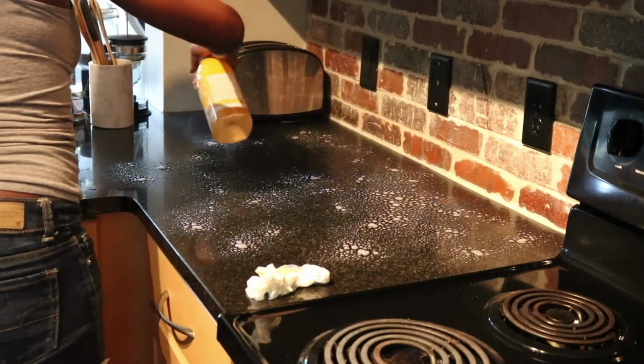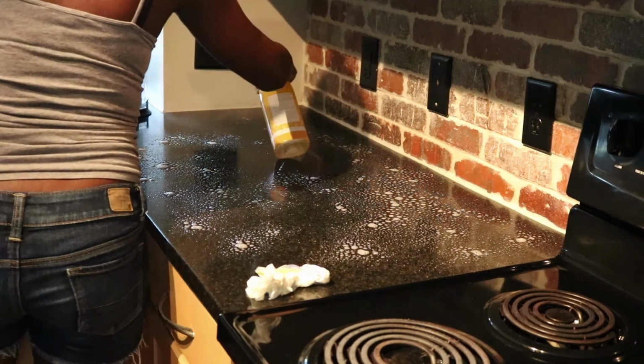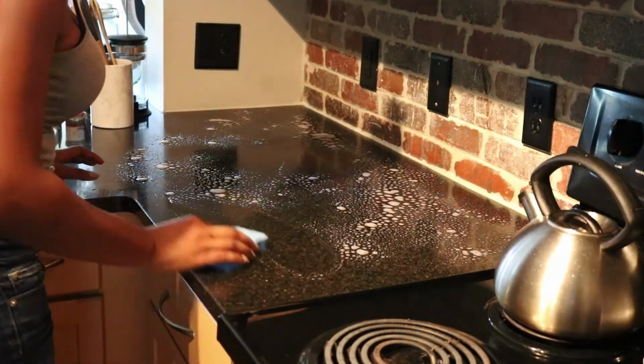After it sits, I wipe down the counter with hot water until all the product is gone, and then use a bar towel to dry it down, and the counters are so shiny and clean after this.